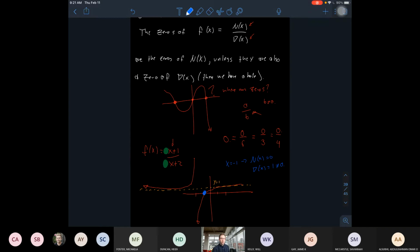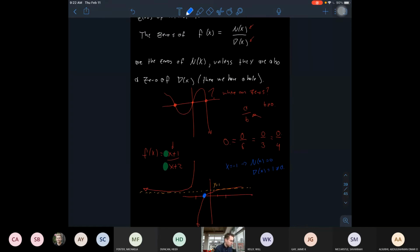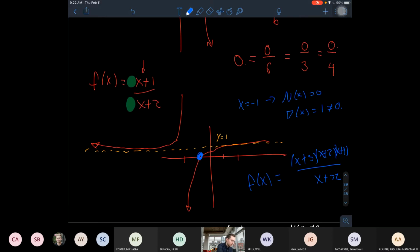Okay, questions about zeros of rational functions? Okay, I swear this is all coming to a head soon. Can there be multiple zeros? Absolutely. We could have multiple zeros if we had a function like f of x equals, I don't know, x plus 3 times x plus 2 times x plus 1, and the denominator was, I don't know, x plus 72. In this case, we're going to have a 0 at x equals -3, a 0 at x equals -2, and a 0 at x equals -1. So yes, we absolutely can have multiple zeros.